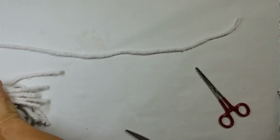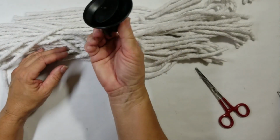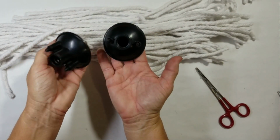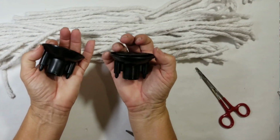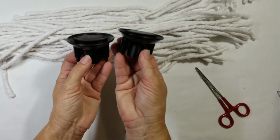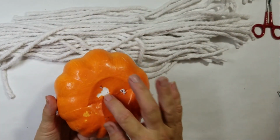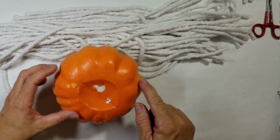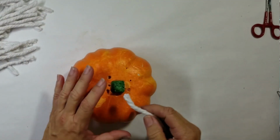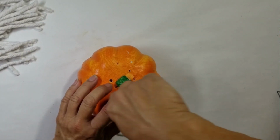And when I took this mop apart, I found that there were solid long strings, and these were about 20 inches. With these mop heads, I know I'm gonna do something with them. They are just the perfect base for what? I don't know yet, but rest assured I'm gonna make a DIY out of these. So I'm setting those aside. And then with these individual rope strings, I'm just going to start attaching them. And this one I am going to go up and down on this pumpkin so that I have a different texture and different direction than the first one.